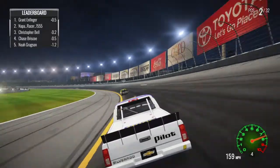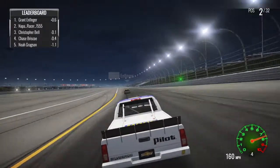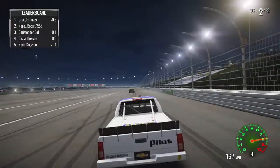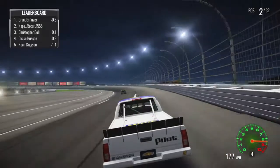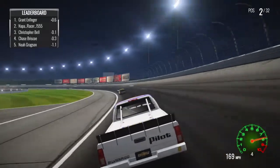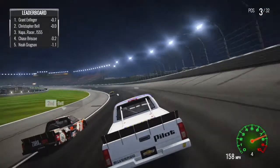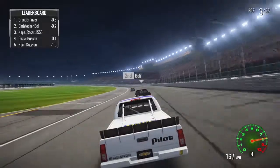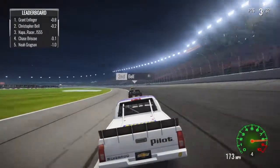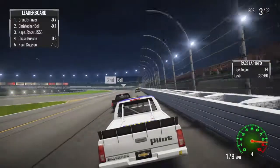Close enough now to see his name tag above his truck. I feel his car is a little bit better through the corners, and he's taking a little bit better lines than I am. But the tri-oval is where we're really making up. Oh, and then Christopher Bell. I entered high to try to arc the corner, but Bell, making his presence known, is going to give us the boot and reclaim that second position. And Grant Enfinger is going to get back up there 8/10 of a second away once again.